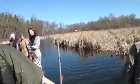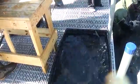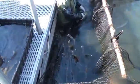I'm gonna sneak around the other side here. Oh, she's fine. Oh, we got some nice walleyes there, guys. Look at them. I'm gonna lean over you a little bit. You're fine. Oh, we got the nice fish here.